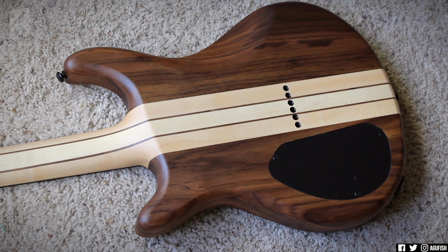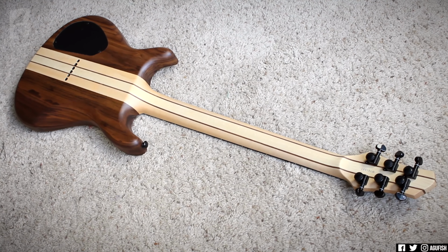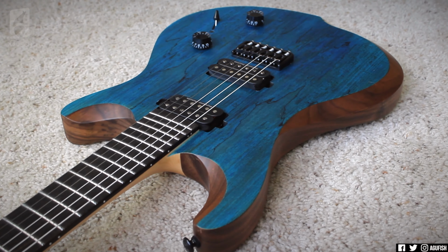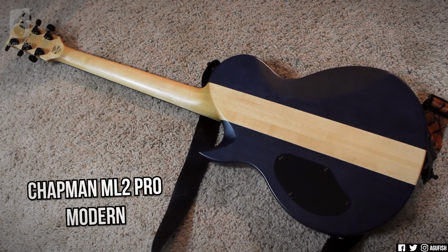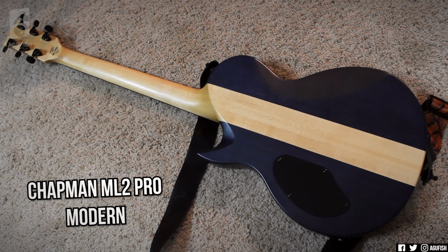Obviously, with neck through construction, this guitar has amazing upper fret access. The neck itself is also extremely quick. It's got a thin C shape with a little bit of shoulder, and then the fingerboard edges have been slightly rounded to give it a more comfortable feel. For reference, the neck is very similar to the Chapman ML2 Pro Modern, if you've ever played one of those in Guitar Center or wherever.